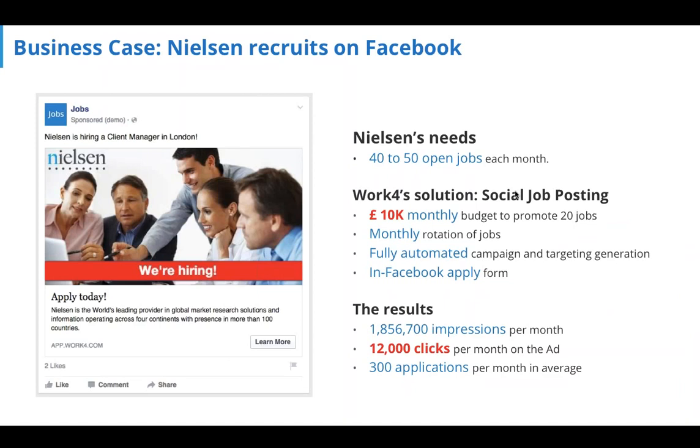For an investment of 10 grand per month to promote 20 rolling jobs, Nielsen got 12,000 qualified clicks. You can see it here, per month. So this is the Work4 commitment. And through this, they were able to collect, on average, 300 quality applications per month on those jobs they were unable to fulfill with other recruiting tools.